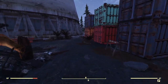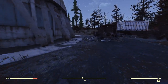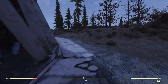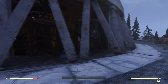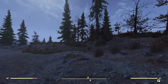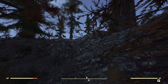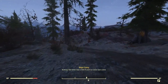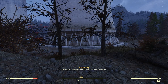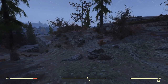I can't believe how quiet it is here at this power plant. Here's somebody walking around over there. These places are usually full of enemies. There's a Major Gutsy up there, pretty high level one. Really? Okay. Surprised to hear him say that.